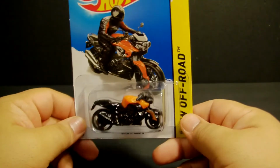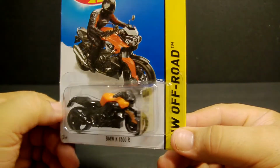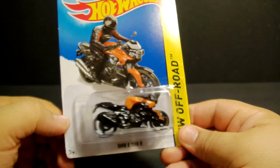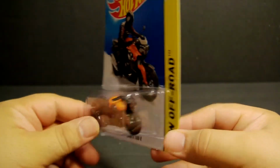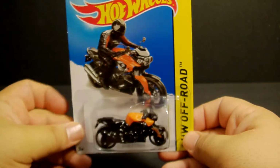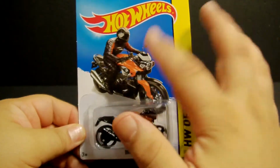And then last but not least for these Hot Wheels is this BMW K1300R. I believe there's another color version of this. I really want to get it. I like the BMW bikes. I think they're pretty kick-ass. I think Ducatis are nicer, don't get me wrong, but the BMWs are very, very sweet. Super expensive in real life, obviously, but they're very sweet looking. Very cool.